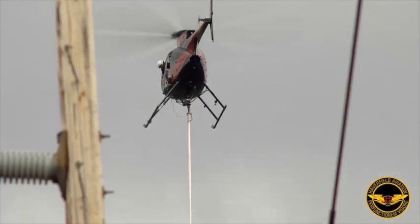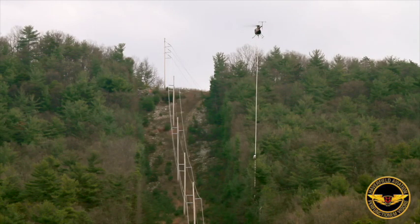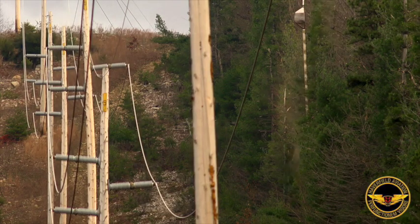It's quicker and faster than what traditional ground crews can do. And it's used a lot in the mountainous terrain, swampy areas, environmentally sensitive areas.